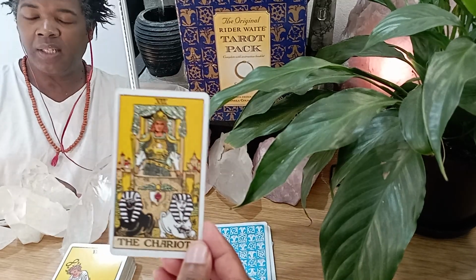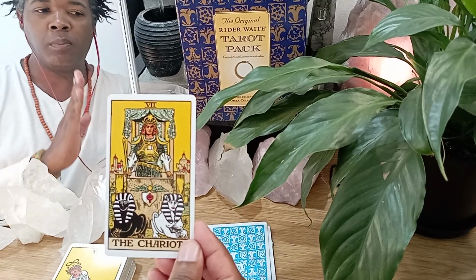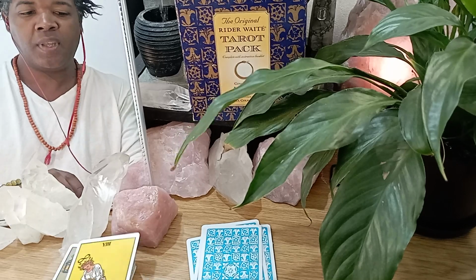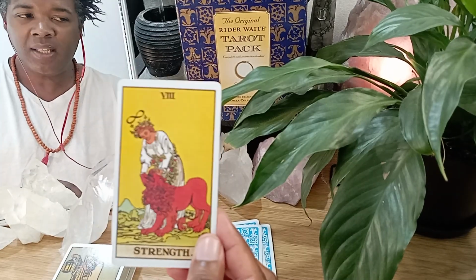Move forward in light, in dark, in however you move, but do move forward. All right? As you move through the challenge, that is how the solution comes through for you. Strength energy, it's about healing. It's about deep healing, deep inner healing.